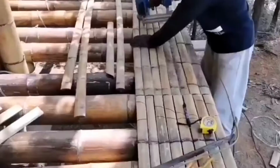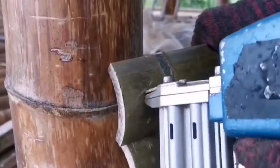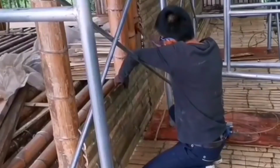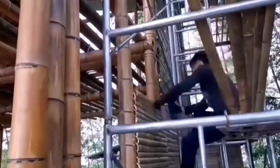Installing the walls was actually a very easy process. Stand it upright in place, and someone would go around and tie the wall to the columns at various heights with wire. After the walls were up, we were taught how to mix plaster for the walls and floor.